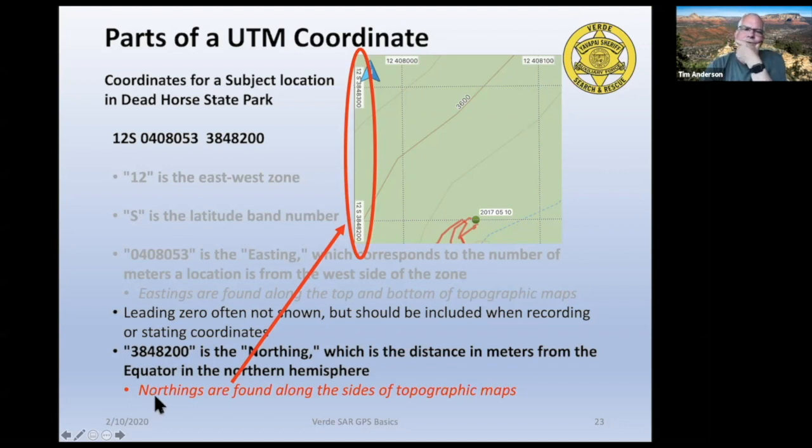Let's see, what else do I need to say? Just one quick comment: depending on the scale of the map, it may be 200 meters, it may be 500 meters between those numbers. So it's something to be aware of. Just by looking at those last 3 digits, that helps you understand what the scale is on this particular map.